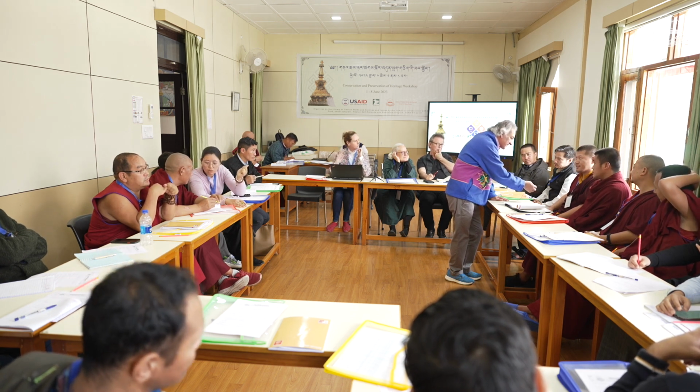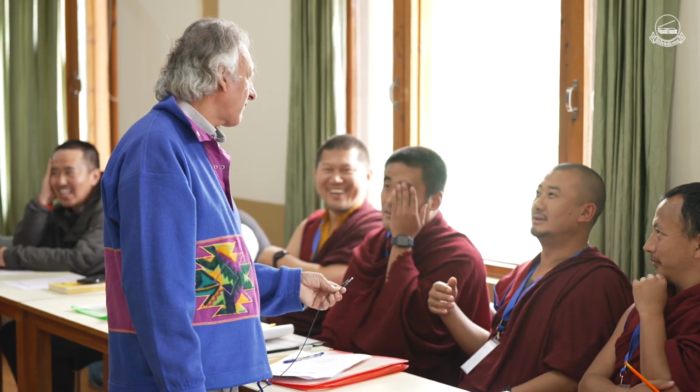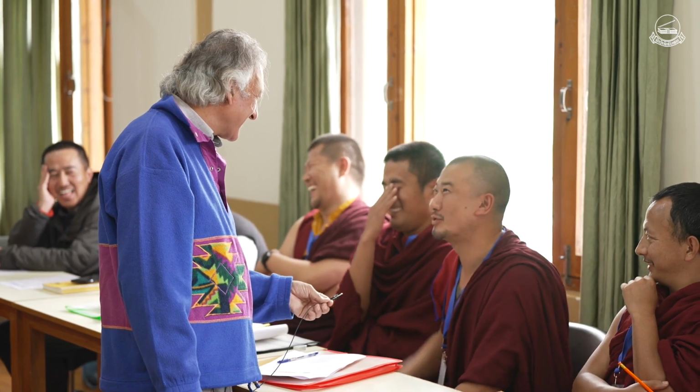So this is for different types of objects. Yes. They only did not give proper guidelines to keep the items organized. Which is your majority item? We have almost everything here: thangka, stupa, statues.